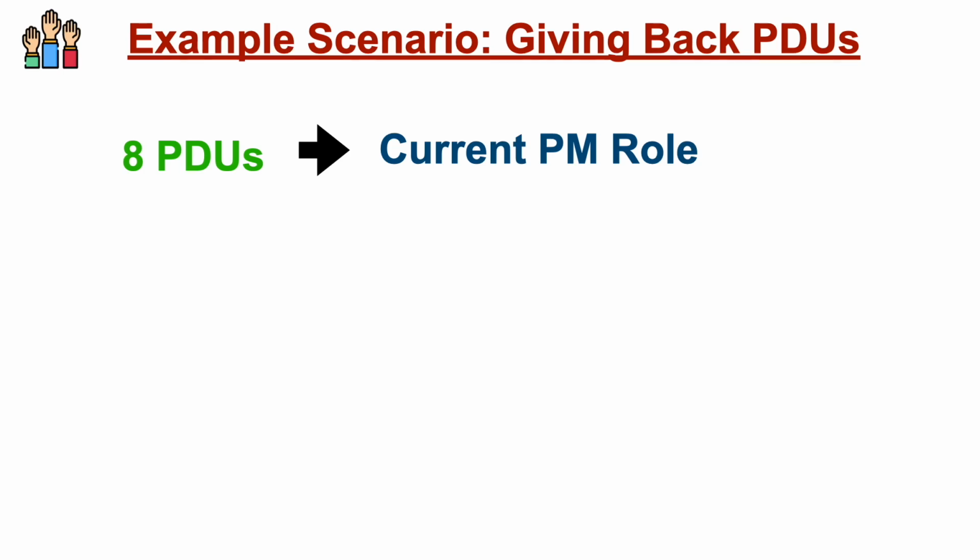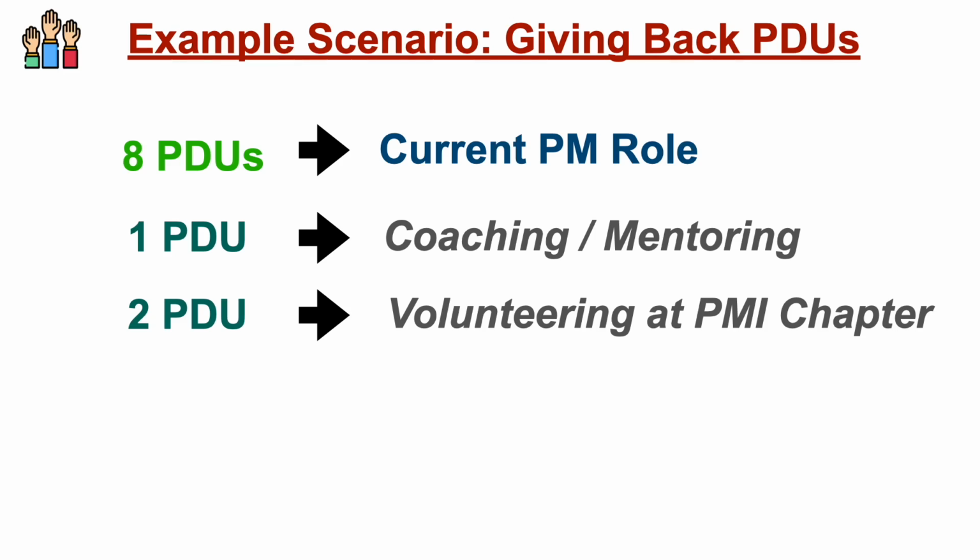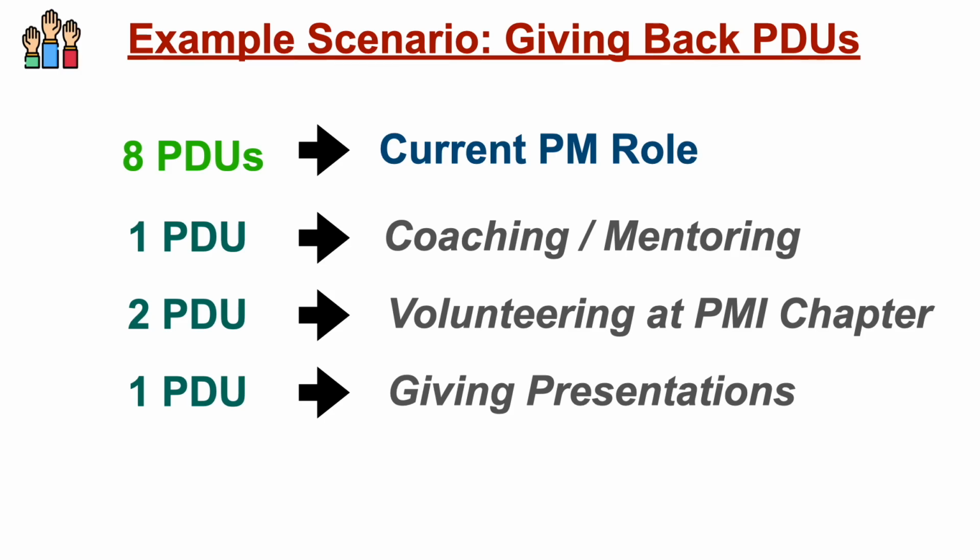You could have 8 PDUs associated with working as a project manager in your current role. You could have 1 PDU associated with spending 1 hour coaching and mentoring another person in project management. If you volunteered at a Project Management Institute event for 2 hours, that would also count as 2 PDUs. Now at work, let's say that you gave a 1-hour training presentation workshop on how to adopt the Agile framework and best practices with using the Jira software for how to lead daily huddles and monitor sprints. Well, this would count as 1 PDU.